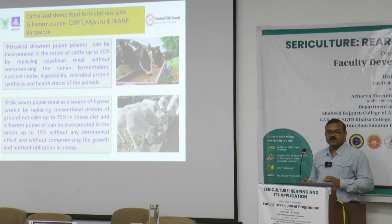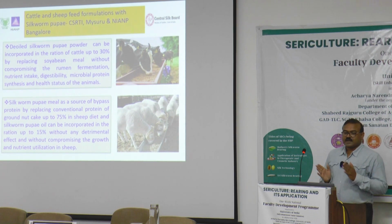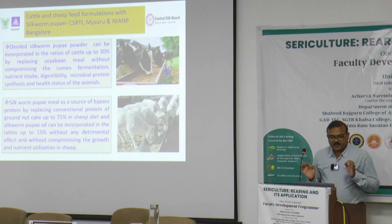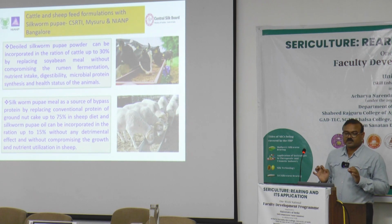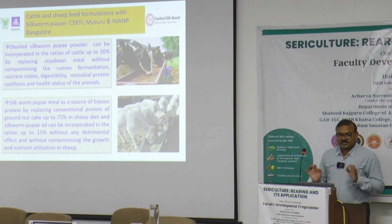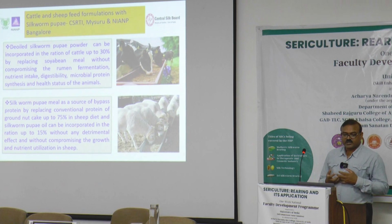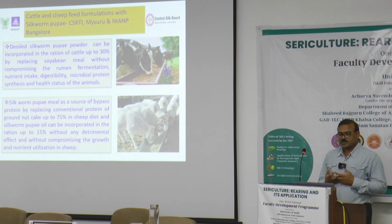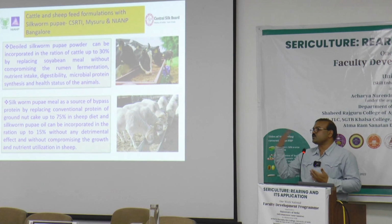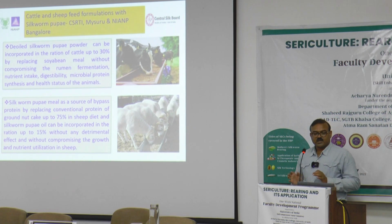Okay, what we finally concluded in collaboration with NIANP Bangalore on the cattle and sheep feed formulations is that de-oiled silkworm pupae powder can be incorporated in the ration of cattle up to 30% by replacing soybean meal without compromising the rumen fermentation, nutrient intake, digestibility of feed and microbial protein synthesis, and also the health status of the animal. So we studied different ratios of silkworm pupae replacing soybean meal, and 30% is the ideal we observed in cattle feed.